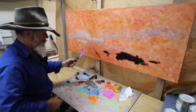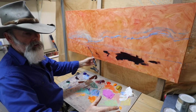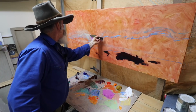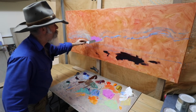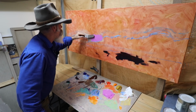Right, so let's get into this magenta. Okay, just go by the width. Yeah, about that. That's about the right one. I'll just get that in there.